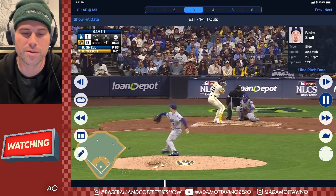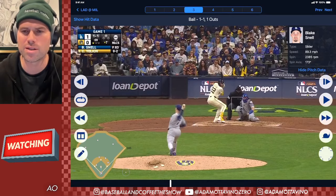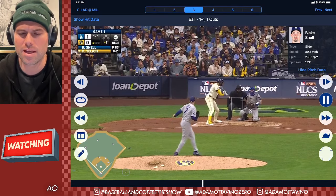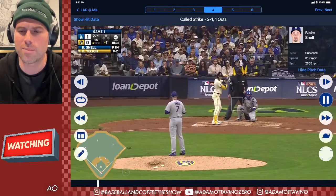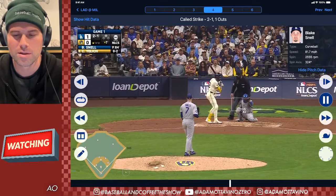So here's a better slider. So he went for the correction. He's done this a few times now. Slider not executed, tries to throw it again. This time he pulls it a little bit away. Nevertheless, pretty good attempt. 2-1 here, going back to the curveball. So curveball, slider, curveball.